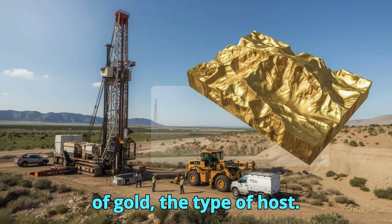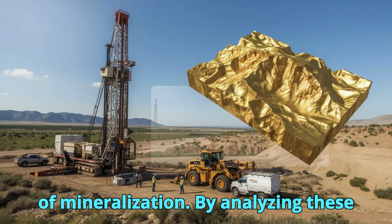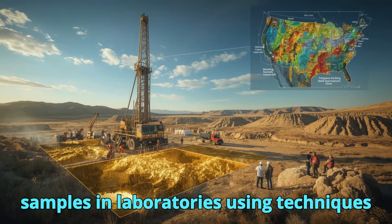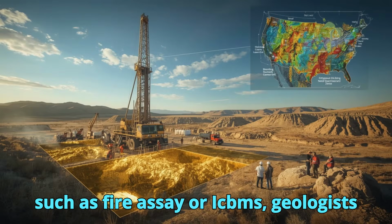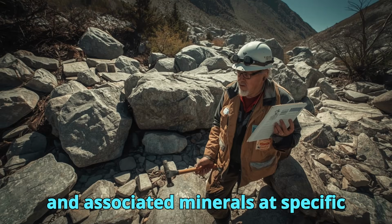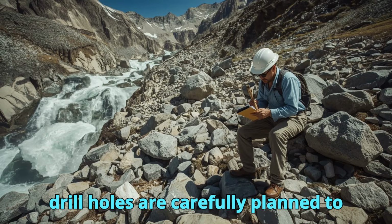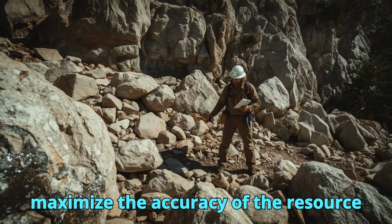gold, the type of host rock, the orientation of veins, and the grade of mineralization. By analyzing these samples in laboratories using techniques such as fire assay or ICP-MS, geologists can determine the concentration of gold and associated minerals at specific depths. The placement and spacing of drill holes are carefully planned to maximize the accuracy of the resource model.